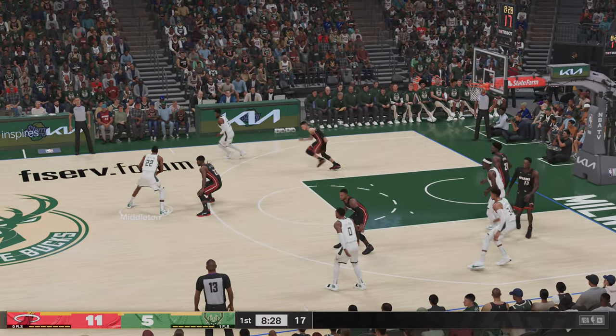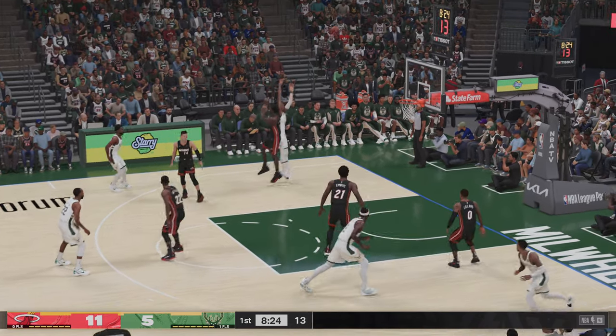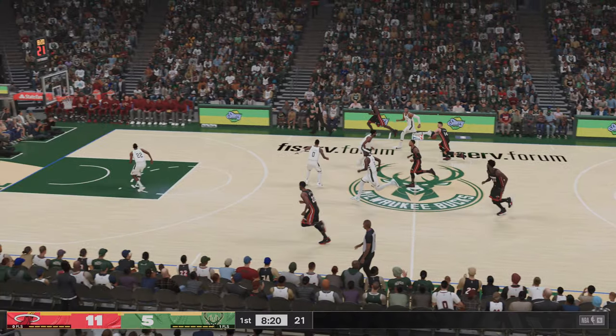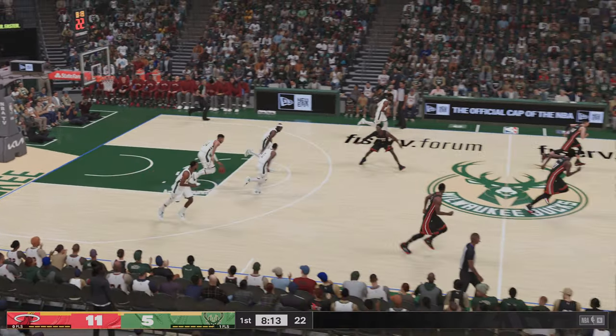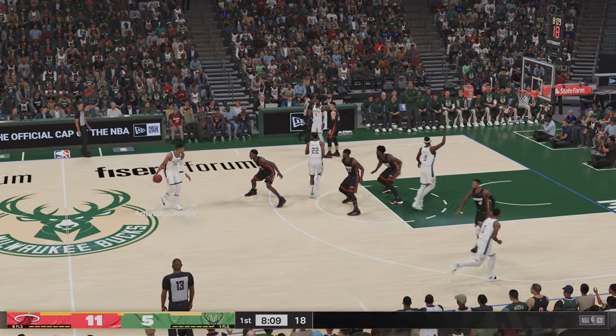Pass to Middleton. Here's Antetokounmpo. And Hero grabs the board. The Heat have gone 4 of 6 in the first quarter. Now here's Lillard. Let's go with a three. Again, the Heat misses. Antetokounmpo with it.